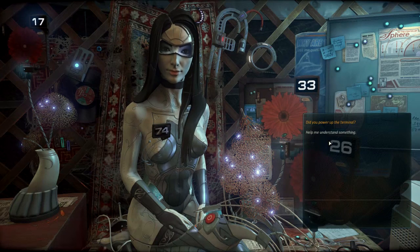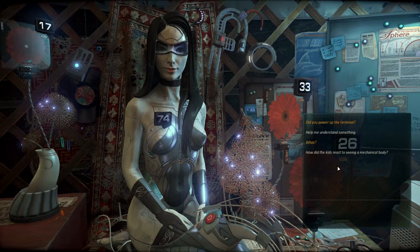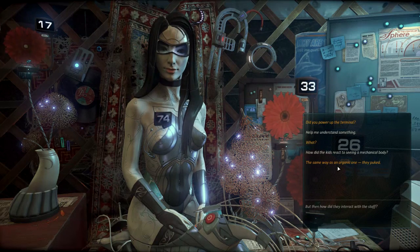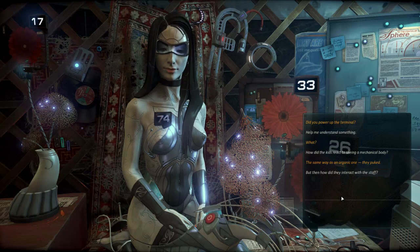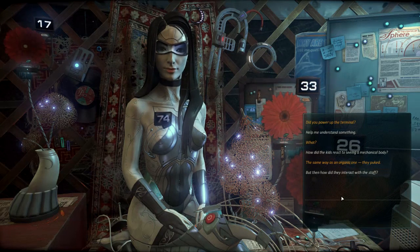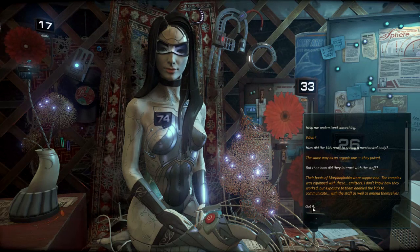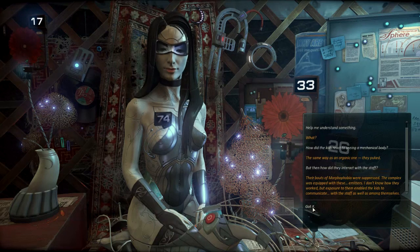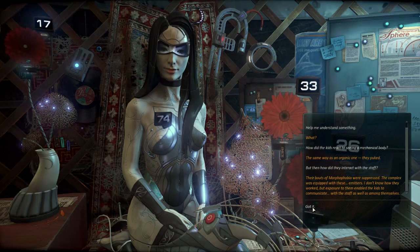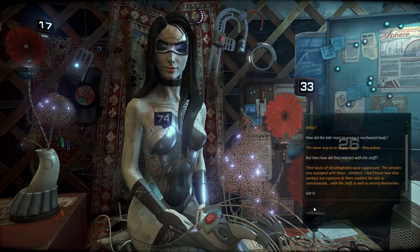Help me understand something. What? Oh, boy. How did the kids react to seeing a mechanical body? The same way as an organic one. They puked. But then how did they interact with the staff? Their bouts of morphophobia were suppressed. The complex was equipped with these emitters. I don't know how they worked, but exposure to them enabled the kids to communicate with the staff as well as among themselves. Got it.